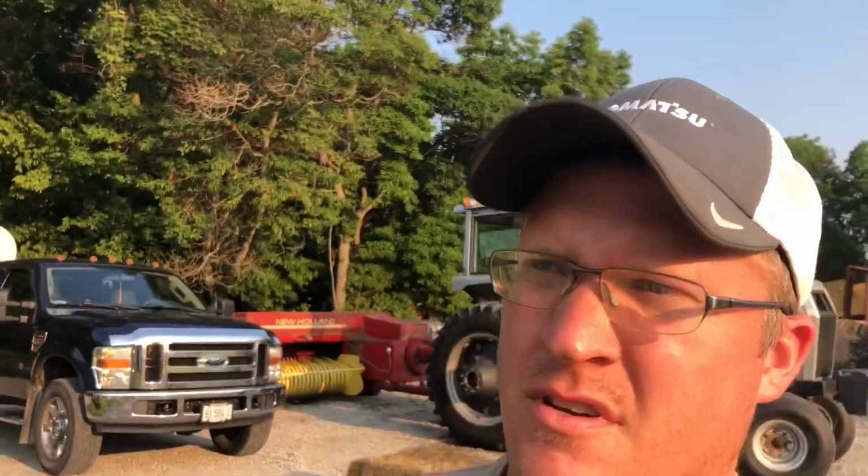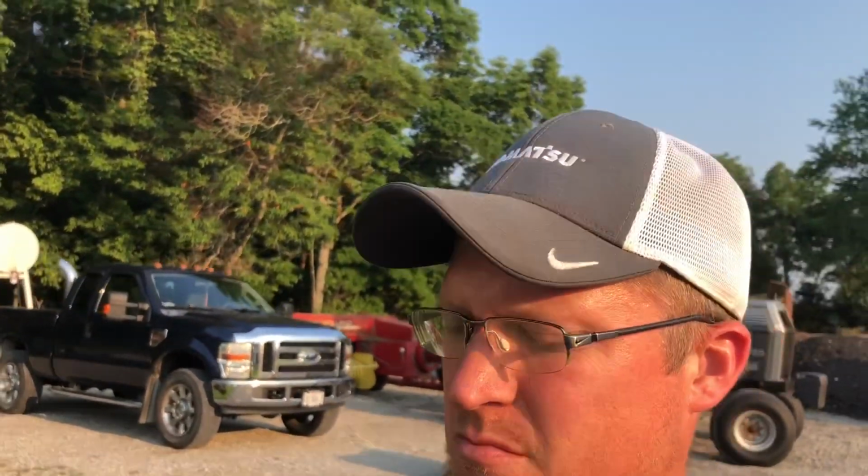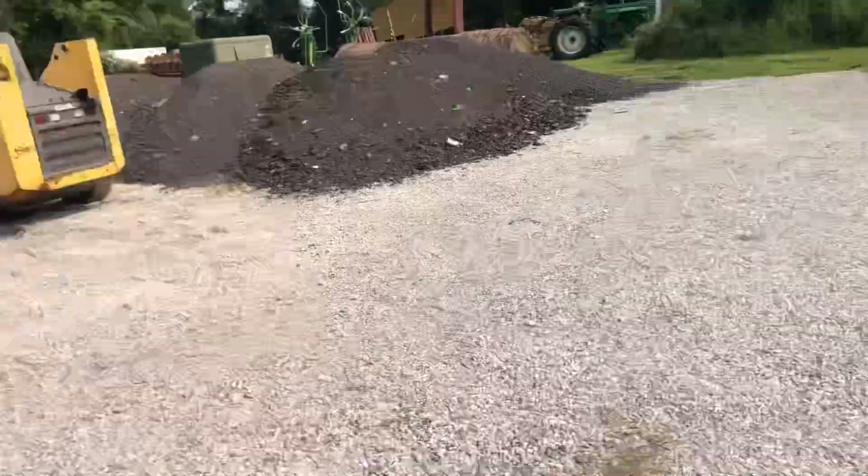You guys just got home. Dad's already working on loading this hay up. I'm gonna help him finish up here and get this thing down the road.